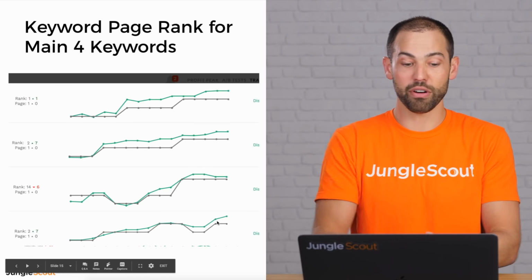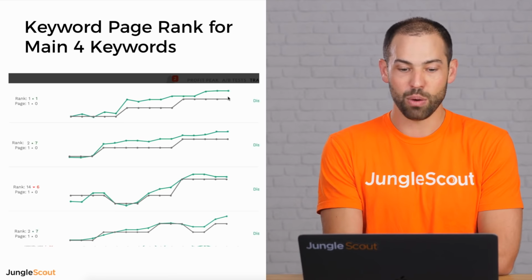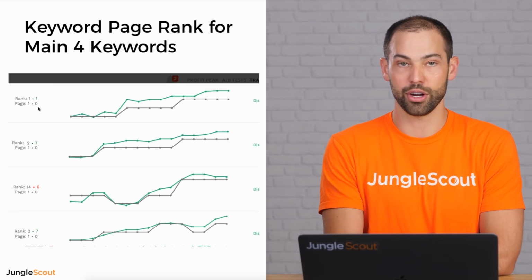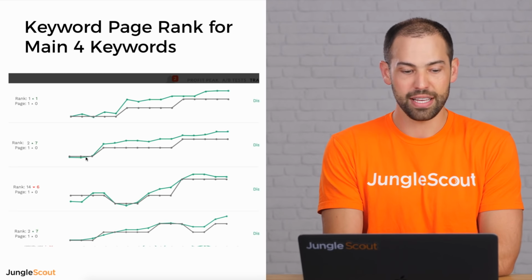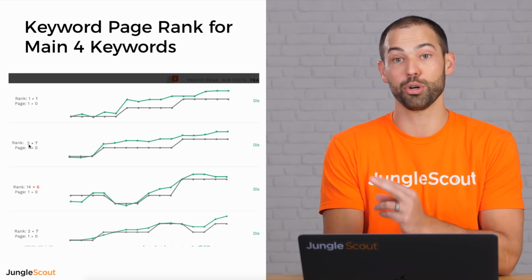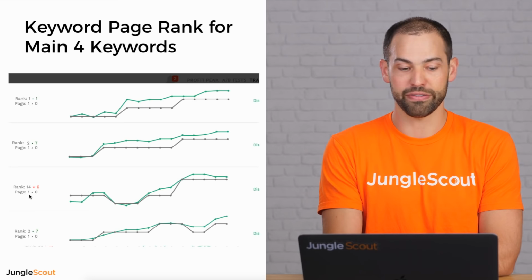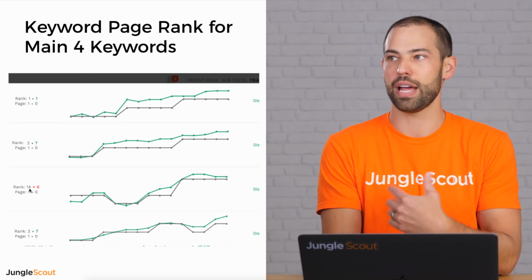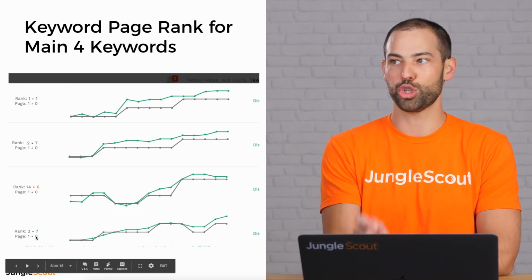This is over a 14-day period, and they had just launched 14 days ago. Within that period, their number 1 keyword was on the first page at the number 1 rank, so it doesn't get any better than that. Their second keyword was on the first page at the number 2 rank, which is still extremely good. Their third keyword made it on the first page about halfway down, at the 14th rank. And their fourth and final keyword, the main one they were targeting, is on the first page at the number 2 rank.